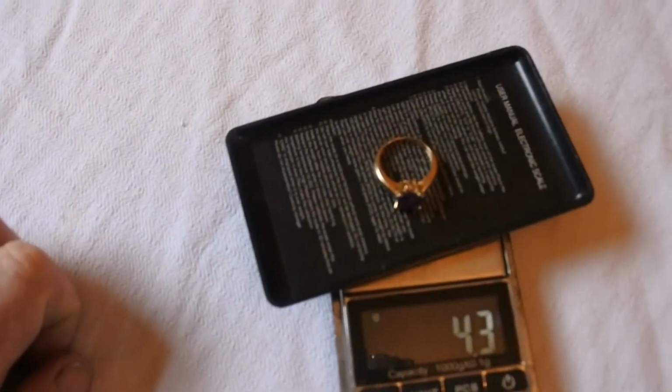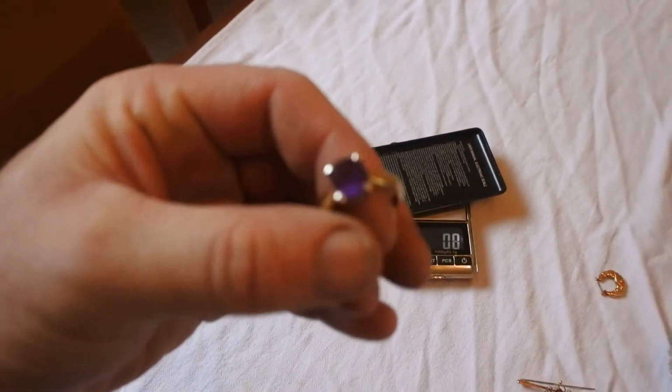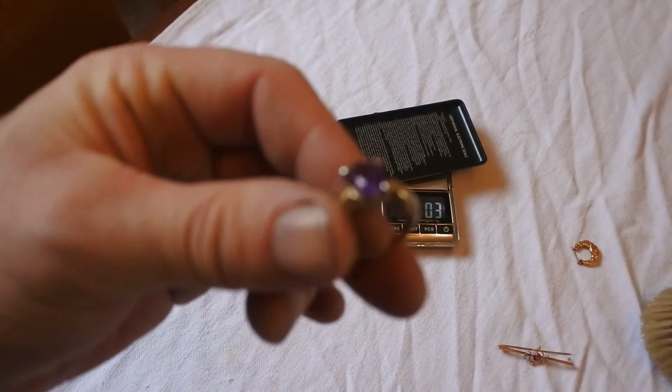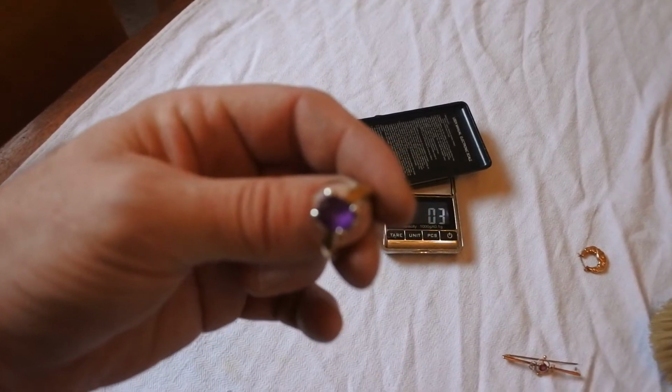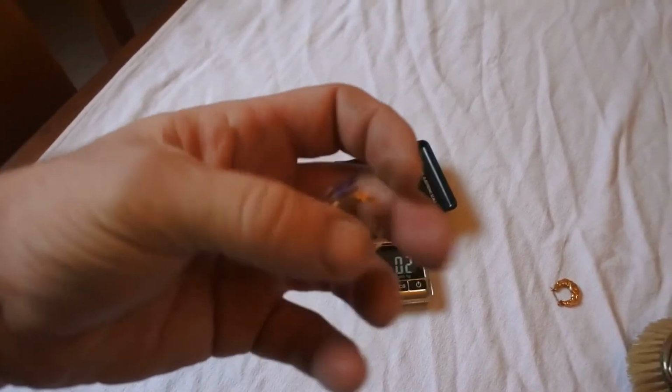Finally is a gold ring, 4.2 grams. Again, this one came in at £20. Don't know the stone. It's a beautiful ring.